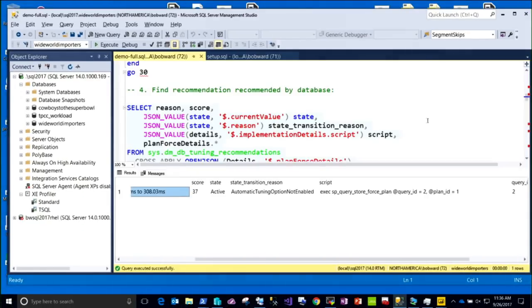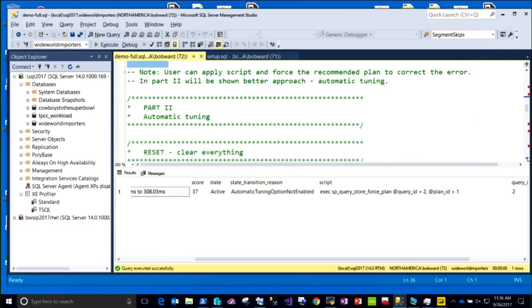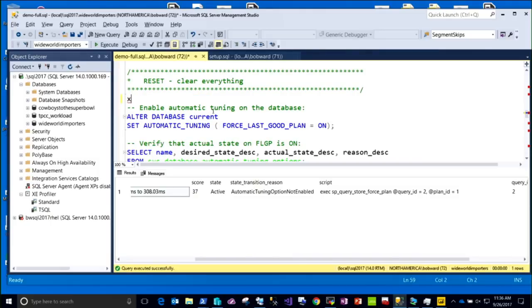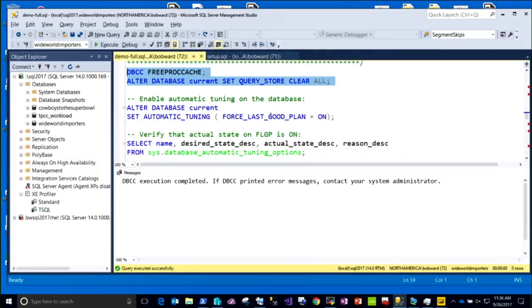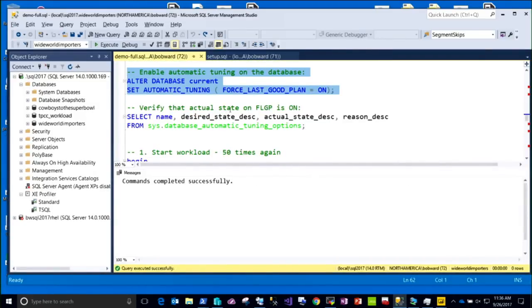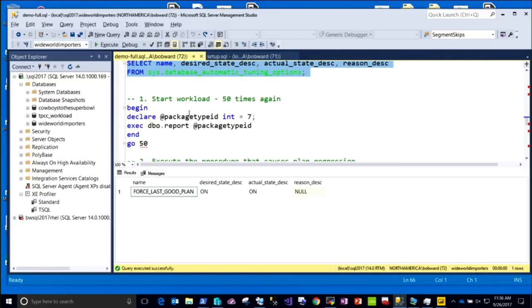But I have a different possible solution for you, even better. So let's go clear everything and run this again. Whoops. Let's clear it. Okay, now what I'm going to do instead is turn on this option called automatic tuning. I'm going to turn on automation where instead of us recommending, we're actually going to try to correct your problem for you. So let's go run the repro all over again.